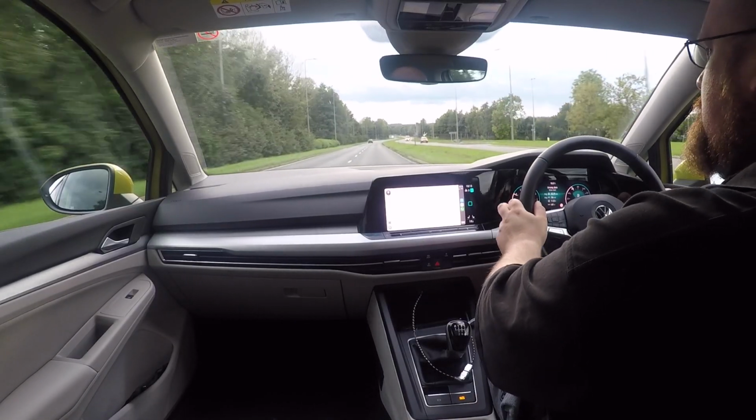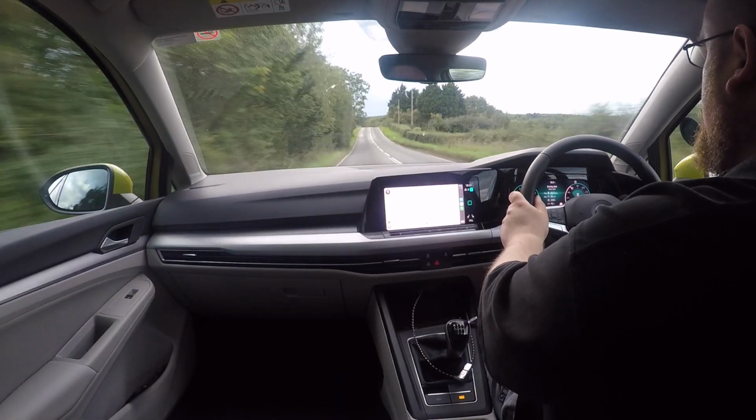The one thing you haven't got on this Life trim is blind spot monitoring, so that's just something to be aware of. But rear visibility is absolutely fine. It's pretty much the norm for this segment. But all in all, yeah, the new Golf is very much like the Mark 7. It's a nice, comfortable car to drive, and it's actually really easy to drive as well. It does feel like a plush vehicle. So yeah, first impressions of the new Golf are really good.